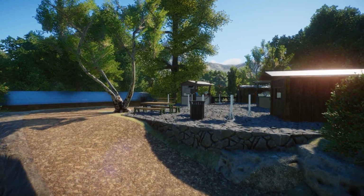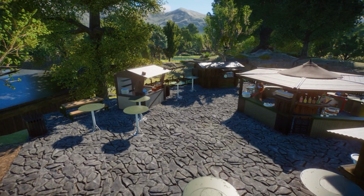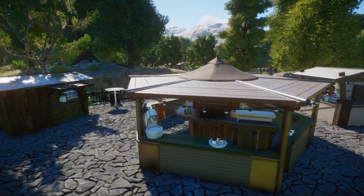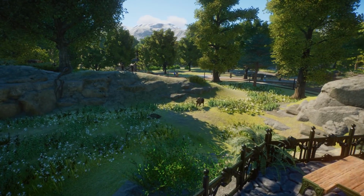But yeah, this is also where we have our little, not Christmas market, but typical German market scene over here, with this huge bar in the center and some barbecue stuff around, and also these typical German standing tables. And yeah, this is wonderful.